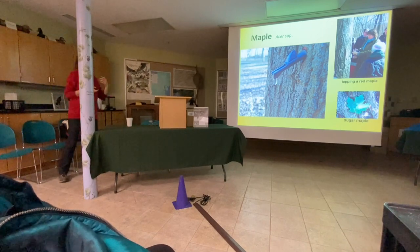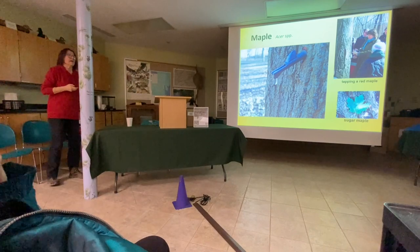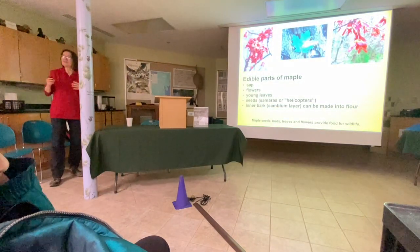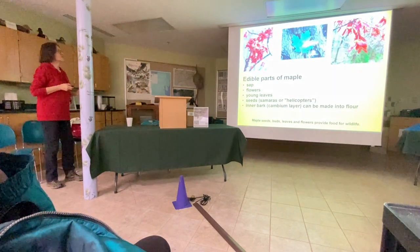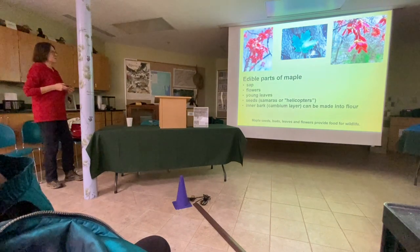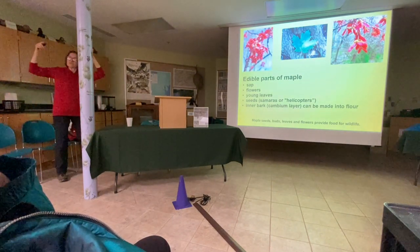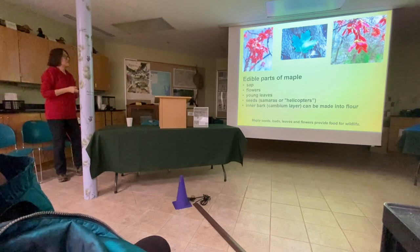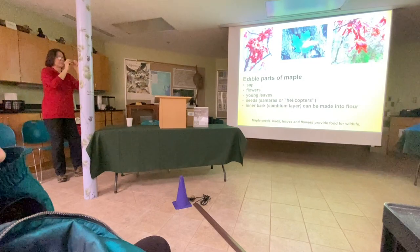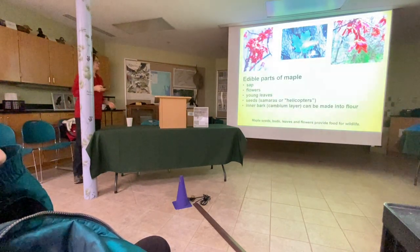We didn't have sugar maples up there, in the Great Swamp. You have red maples, and they're still delicious. But maples also have other edible parts. You can eat those little red flowers in the spring. The young leaves are edible. And the samaras, or the helicopters, those little winged seeds, you can eat them, especially when they're plump, you can peel away those wings and eat the seeds inside. It's a fun trail nibble.